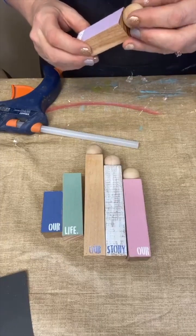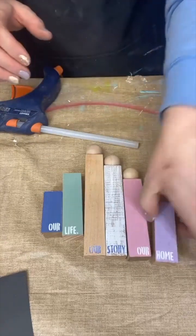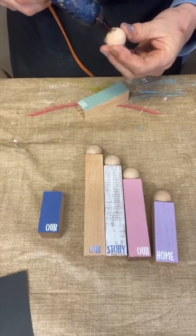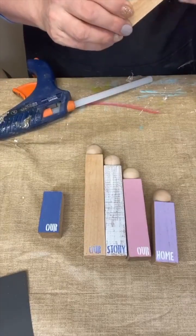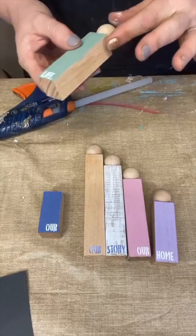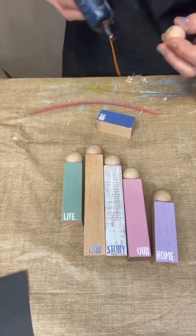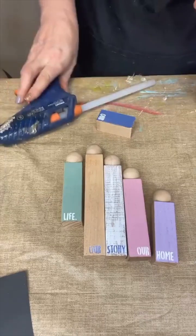So it's very different, but I think it's a cute idea. And I think it would make a fun gift. Sometimes you don't know what to get people, or what to make them that might be different than something they already have. You could put their names on them. I'll show you in a minute what else I had. Yeah, it would be a great workshop idea. It would be a fun one to do.